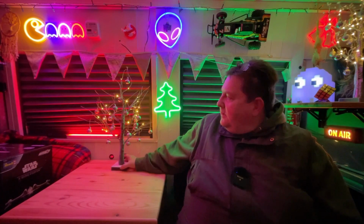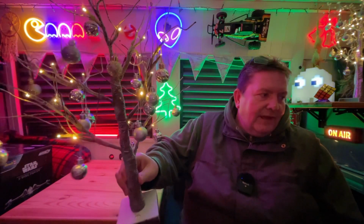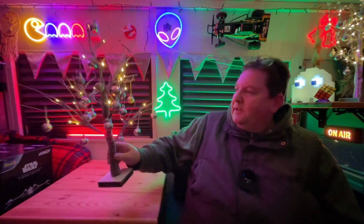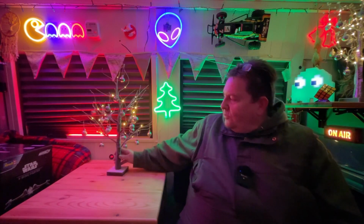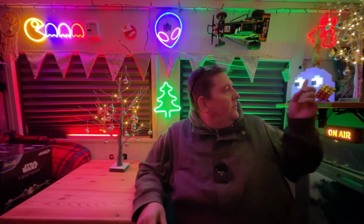Yeah, I do like my neons. I don't actually have any lights on now. I just have these trees and the neons on, so I'm only using USB power or battery power. These trees are battery. I do like this one. Do you like this one? It's kind of a snowy effect on it, and it looks like actual bark. They didn't come with the baubles. I bought those from, I think it was Matalan, because they did some nice small ones. All the trees have got those on. That one up there.